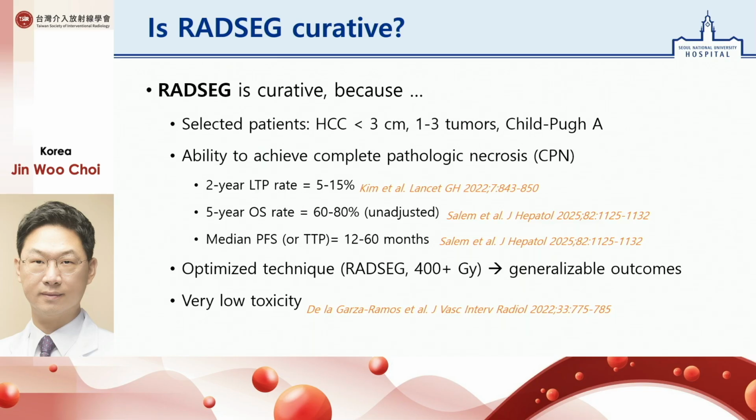For 5-year overall survival rate, the data are quite scattered, but in general, in the radiation segmentectomy literature, the 5-year OS rate is about 60 to 80%, the same as that of RFA papers. Median PFS or TTP data are relatively sparse, but overlap with those of RFA papers. We have an optimized technique for radiation segmentectomy, and by applying it, we can get generalizable, consistent, reproducible, replicable outcomes. And also, this is very safe. Given these factors, we can conclude that radiation segmentectomy is a curative option.